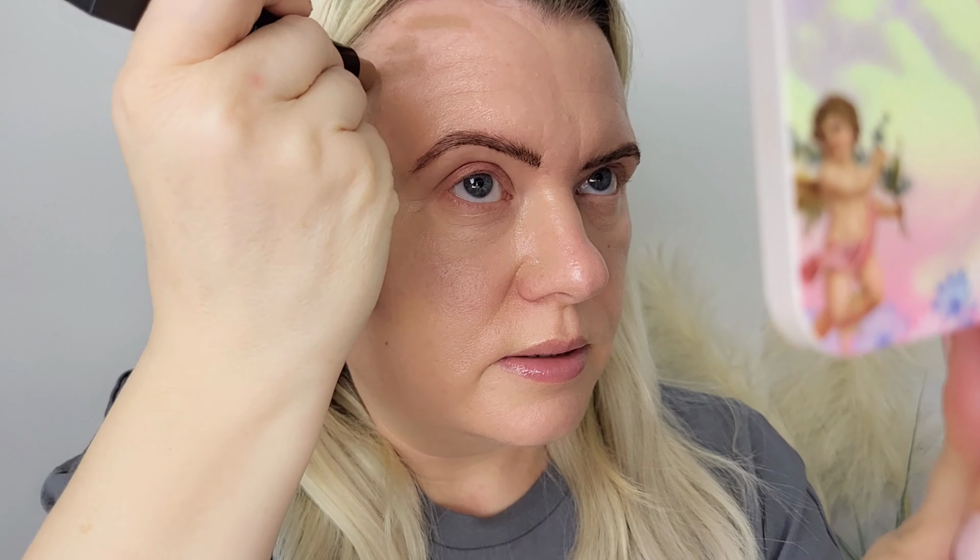I usually struggle massively with cream contours, but this one makes it so easy, which is the reason I wanted to show it on a video. But yeah, so that's the side I've done compared to the side that I haven't done. And then straight on. I love it. I absolutely love it. So I'm also going to take it just around the top of my hairline just here.